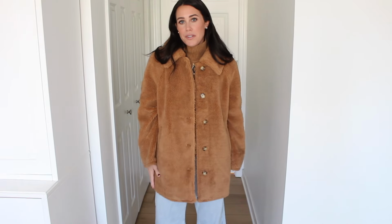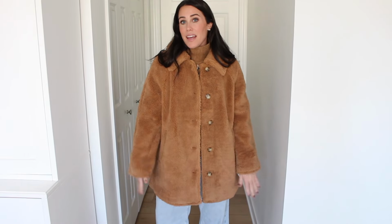All right, next up I have 3 different coats. All are fuzzy and cozy. I just saw them and I was like, oh, those are so cute and great prices. So this one is a mid-length one. It has the really pretty tortoise chunky buttons. I love the collar on it. This camel color is so pretty. It has pockets right here. I really fell in love with the length though. I feel like the length is a really good length to bundle up with. I love it. I think it's so cute.